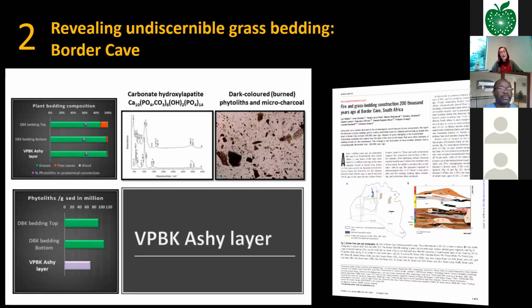But this silicified layer had an ashy layer underneath, which we thought was composed of wrecked ashes. And this behavior of placing ashes under bedding is observed along the Border Cave sequence. But in the 227,000-year-old deposits, the ashy layer was found to be composed mainly of apatite in its chemical composition and not calcite, what is characteristic of the burning of wood. And the phytodecomposition of this ashy layer is also dominated by grasses.